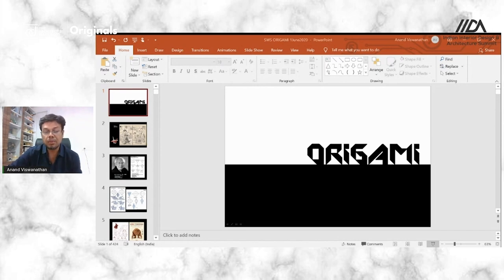Origami is thousands of years old, but at that time nobody knew about folds and the mathematics and everything. It was just an art, and it was in the culture to fold paper and to make these things. Crane, we all know, is a symbol of longevity.